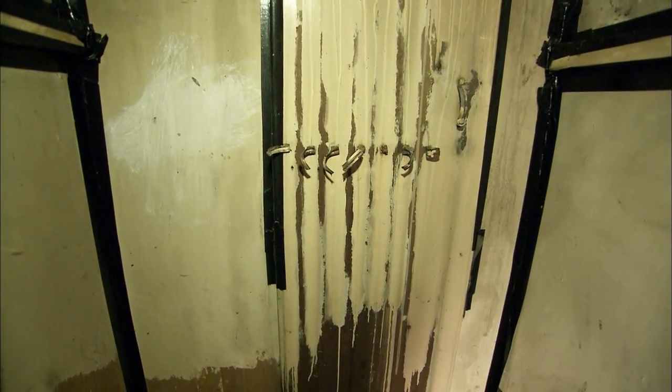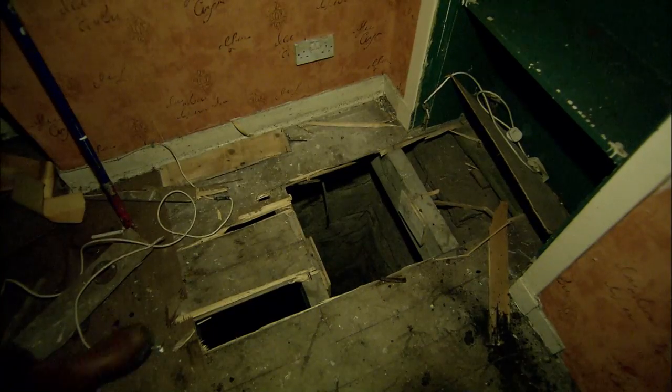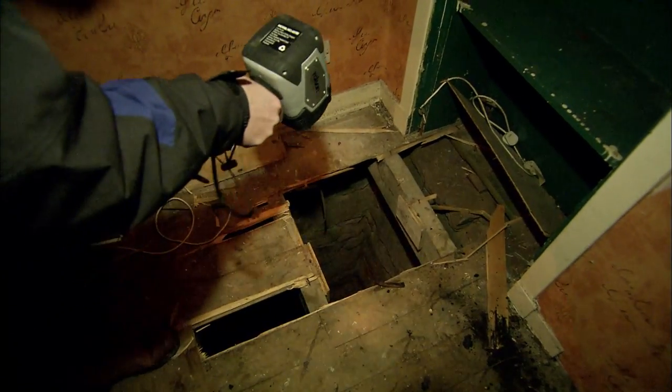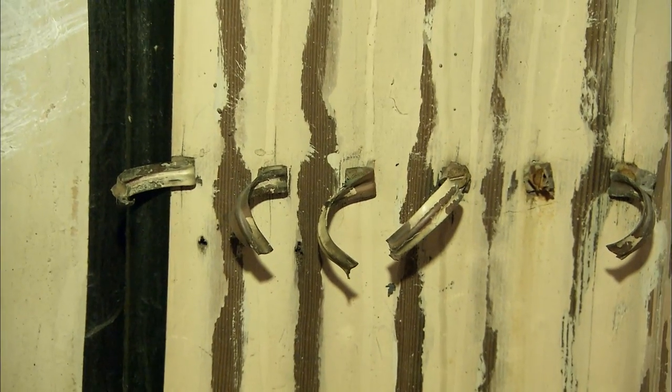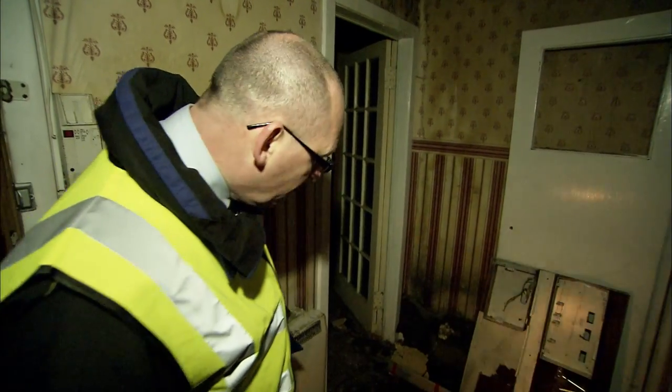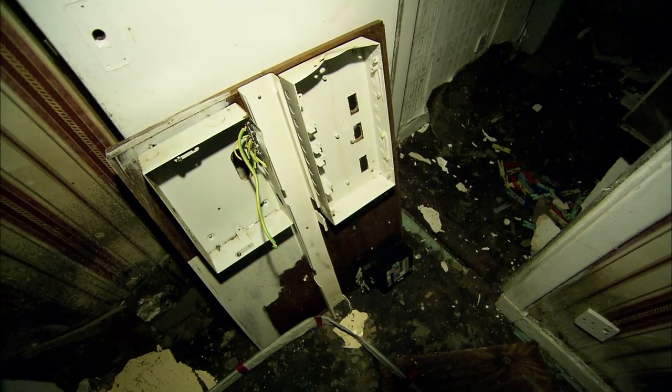Thanks to the high price of copper, everything metal has been stripped from the flats and sold for scrap, and they've been left in a dangerous condition. Okay, big hole there, that's where they go down and find other treasures. The reason for the lack of power soon becomes clear. You can see here the meters and fuse boxes have been stripped bare. Someone stole the electricity meter.